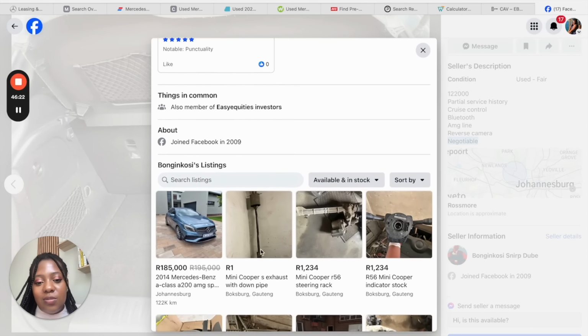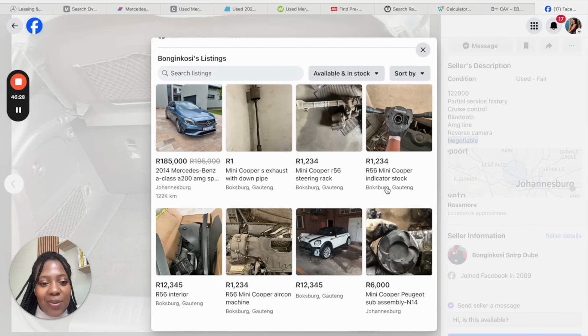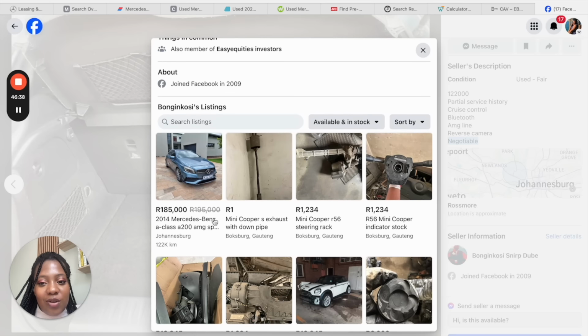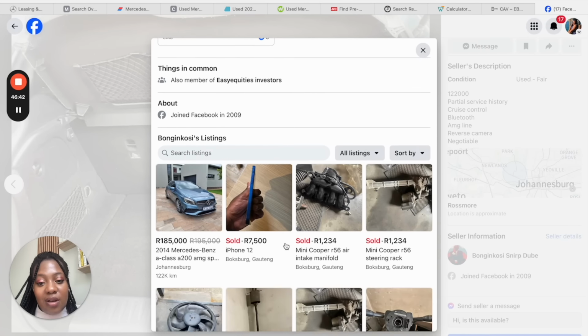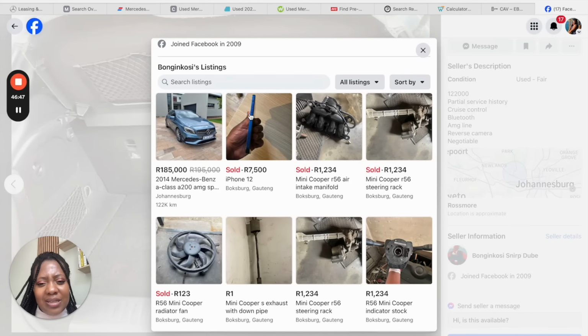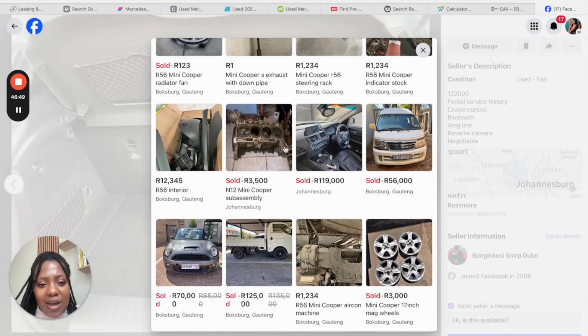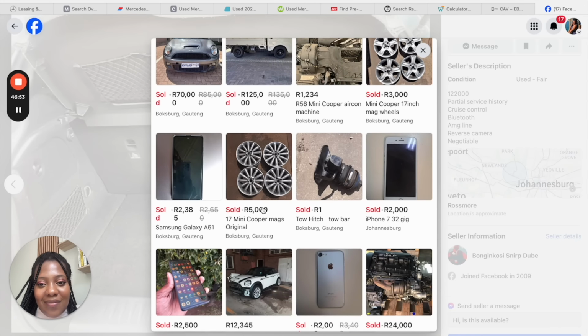Okay, so this person does sell quite a lot. Hey, about 56 Mini Cooper indicator stick? Hey, is this person like a mechanic? Interesting. This could be stressful though, because let's just see all of his listings, because he could have fixed his car up himself, and then it might break down 3 months later. He sells phones sometimes. He sold this. He sold a Mini Cooper even.